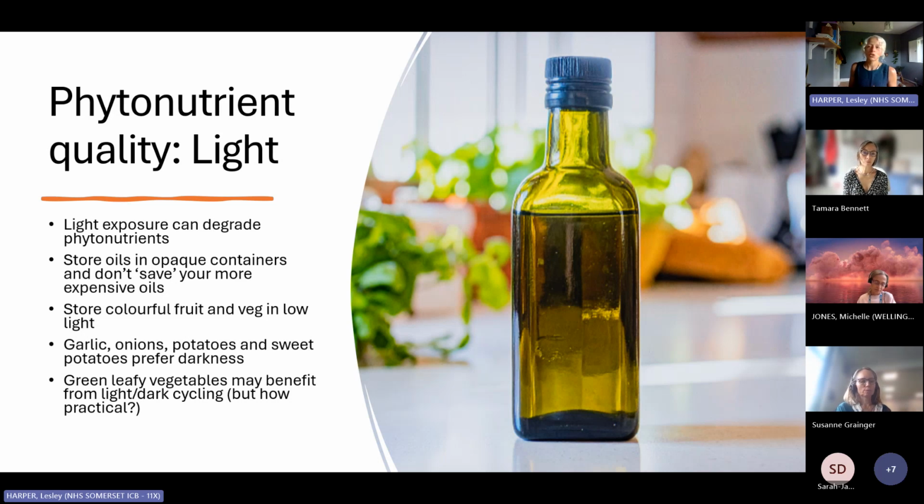Another factor which affects phytonutrient quality is light. Exposure to light, UV light in particular, can affect the stability and bioavailability of these foods. Olive oil is just an example of one that's been more studied, where there's degradation in the phytonutrient content. So buying oils in opaque containers or tins, as an example, would generally be a higher quality product, and that would help preserve it for longer. So if you can, don't keep your oil out on the counter in a clear glass container, because that will degrade some of the phytonutrients in it.